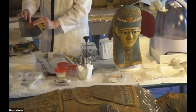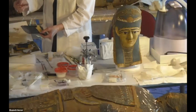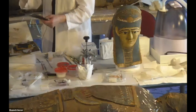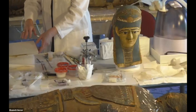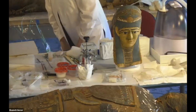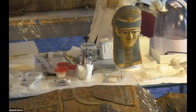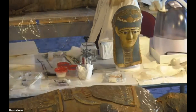We're able to use these to fill in some losses. It's completely removable. And so all of the paintwork goes onto this, and then we're able to put that back on. So it will make it look like it's a little bit more intact and a little bit livelier. But you can't do anything about the fading to the linen. It's sad. It would have been a lovely sort of pale salmon pink when it started, but it's gone now.